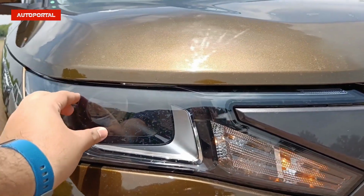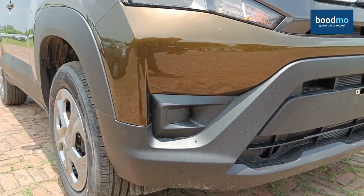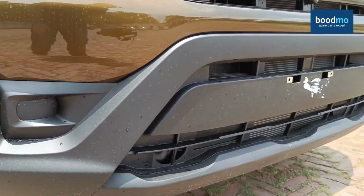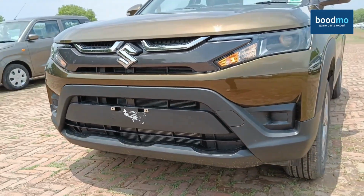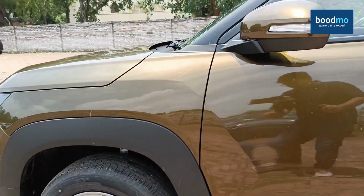Now if we have a look at the lower part of the bumper and the amenities being offered over there, you don't get any fog lamps, but there's definitely a dummy finish for that. You can get these installed from the dealer as accessories, and there is a lot of use of plastic cladding all across the car, which some may like and some may not.